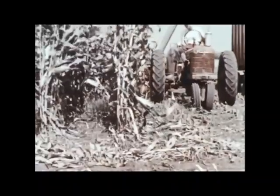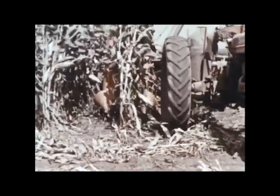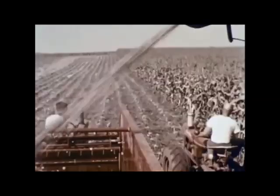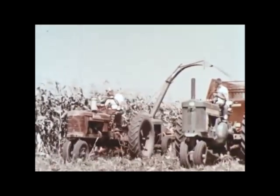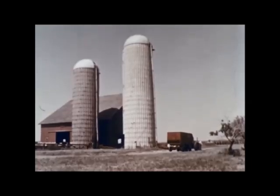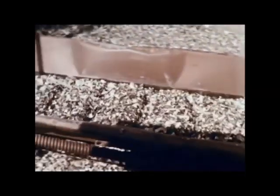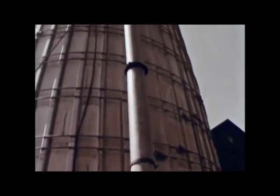The first corn is harvested while it's still green. This machine cuts stalks, cobs, and all, and chops them into fine bits. This chopped up corn is called silage and will be fed to cattle. The silage is stored in silos. Silage is blown up the pipe to the top of the silo.